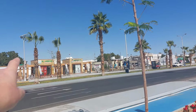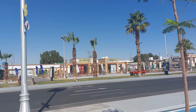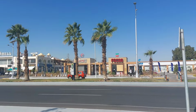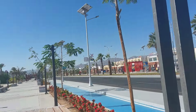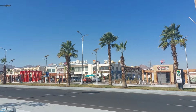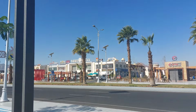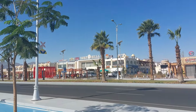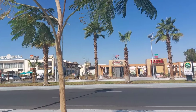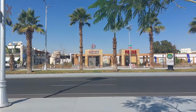So all the way along here you've got these little units, these little shops. One's natural oils and herbs. One's perfumes. We've got one there called Pasha. This whole general area here is Naama Bay. And then you've got a few restaurants over there. Rosa Mal. All sorts of different shops in there. There's the travel agency just straight down there, Egypt Travel.